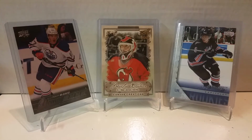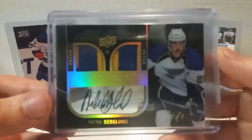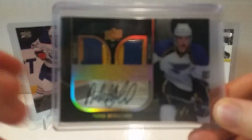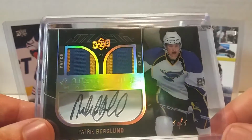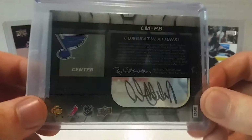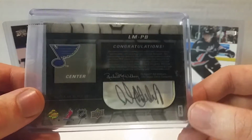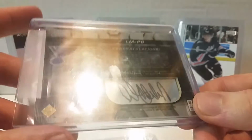So number 19 is Patrick Berglund Upper Deck Black 1 of 1 dual patch auto. There's a few reasons I like this card. I mean, Berglund's one of my PC players. The 1 of 1 just makes it so, I just like the fact it's 1 of 1. I like the dual patches. I especially like the autograph on the plexiglass, the on card that you can see through the back. I think that's pretty cool. I think it's cool that it's just part of the card too, so it still has all the other stuff. It's just like a regular card on the back, except for the auto.